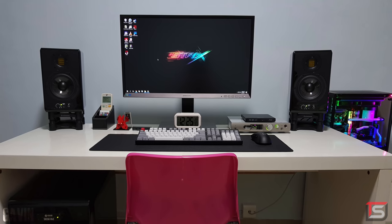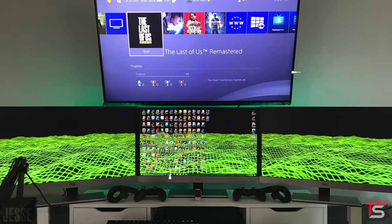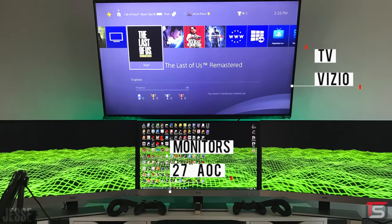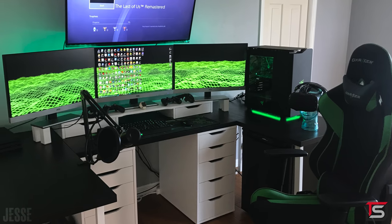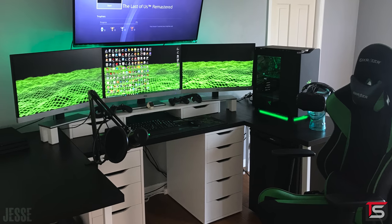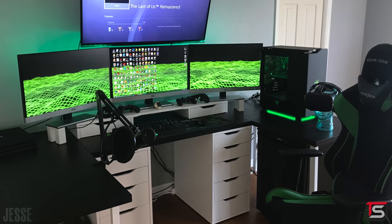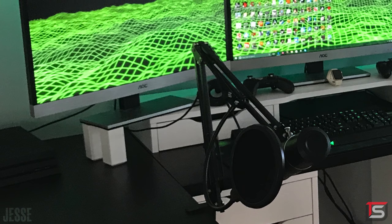Thank you for entering. Up next is Jesse and his quad display setup featuring three 27-inch AOC monitors and a Vizio TV as an overhead display. Jesse was so determined to make all three monitors fit on his IKEA add-on unit that he even put up some 3D printed blocks near the edges to help support it. That is definitely an interesting approach. He even went as far as to paint them in white so it doesn't stand out as much.